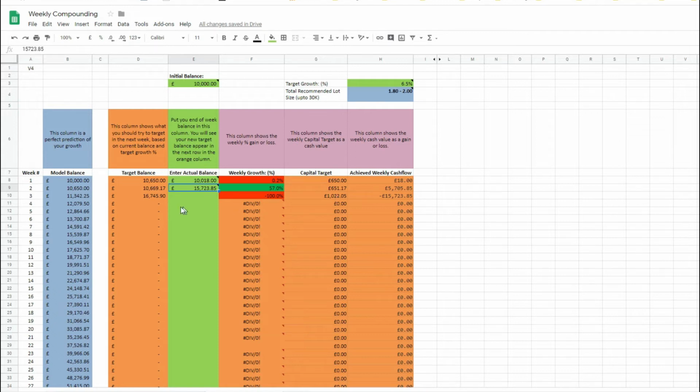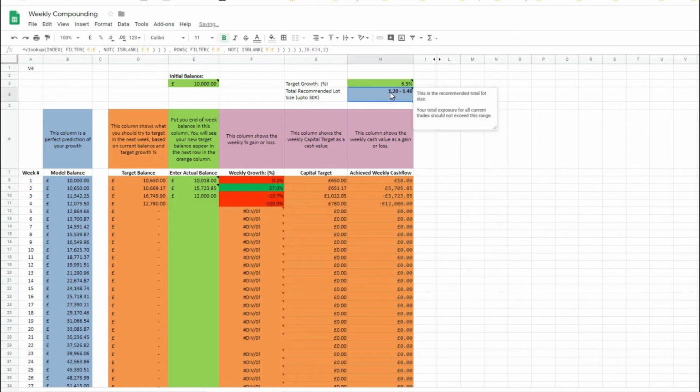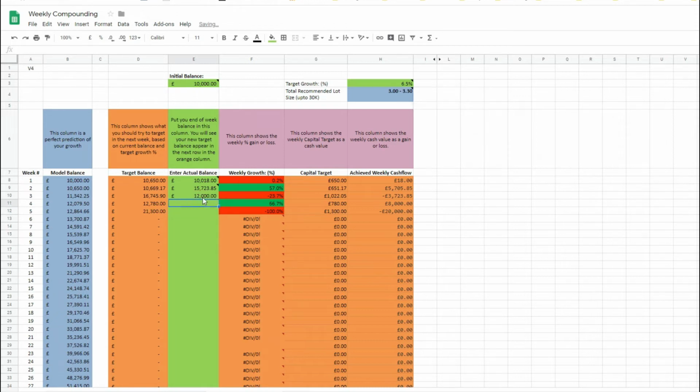Now if I lose this week and I go down to 12,000, as you see, my lot size next week is dropping. But then if I go up, I'm increasing the following week. But gradually, I'm not doing this crazy stuff. So this is called structured position sizing. It's correlated to the balance and the actual growth of the account as the account grows week on week.